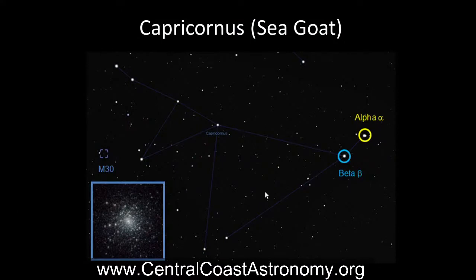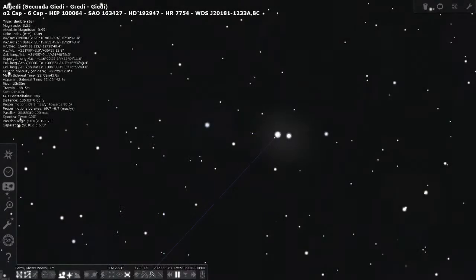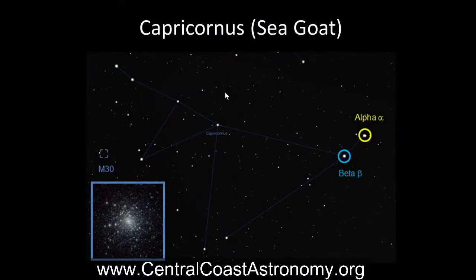Alpha 1 and Alpha 2 do have companions. Alpha 1 has a magnitude 9.2 companion about 45 arc seconds away, and Alpha 2 has a magnitude 11 companion about 6.6 arc seconds away. Wow. So you'll need like an 8-inch telescope to actually see the companions for those two. Got it. Now this one, just to reiterate, is Alpha 1. This one's Alpha 2. And we are looking right at the tail segment of Capricorn here. This is from your handout.